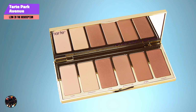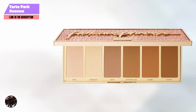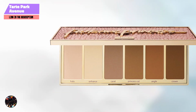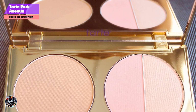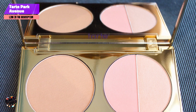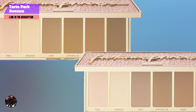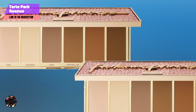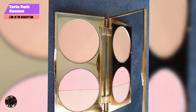Benefits and usage: this palette provides all the tools you need for a full contour and highlight routine. Use the matte bronzers to define your cheekbones, jawline, and nose, and add a touch of shimmer for a radiant glow. The highlighters can be applied to the high points of your face to enhance your features. Usability: the palette's all-in-one design is convenient for travel and minimizes the need for additional products.